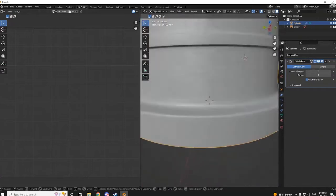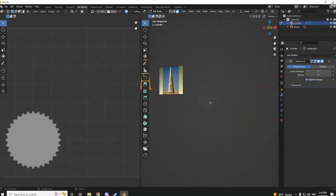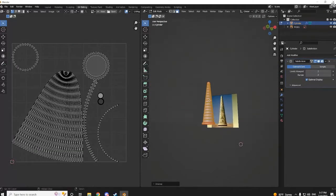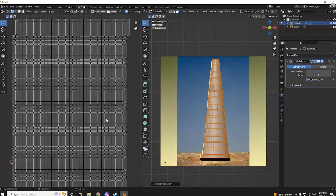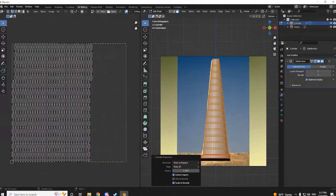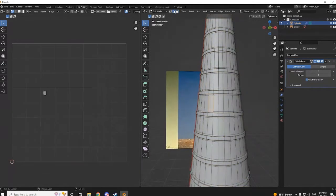Okay, we're here. So basically I got this. Let me see, like this, it's gonna pop up like this. I don't like it like this, so basically I'm gonna use cylinder projection. Cylinder projection, we got this, scale to bounds, or I'm actually gonna do this, no. Basically, oh yeah, I forgot to tell you.